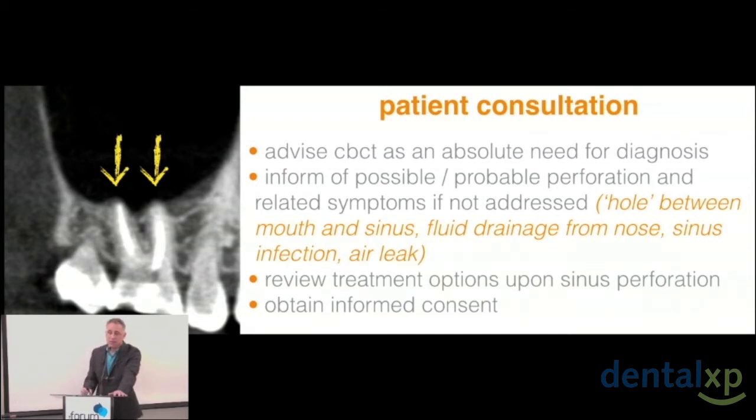What are the symptoms that they may experience? This hole between the mouth and the sinus, maybe fluid drainage from the nose, sinus infection, air leak, and these are all the possibilities that the patient needs to know about. And then we can also review the treatment options, that if a sinus perforation should occur, how we would go ahead and manage it at the time to make sure that we avoid such complications.